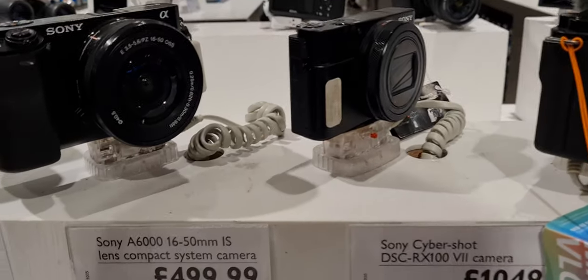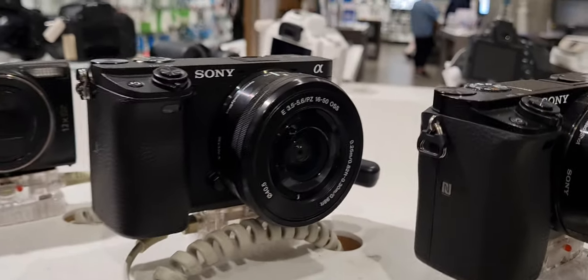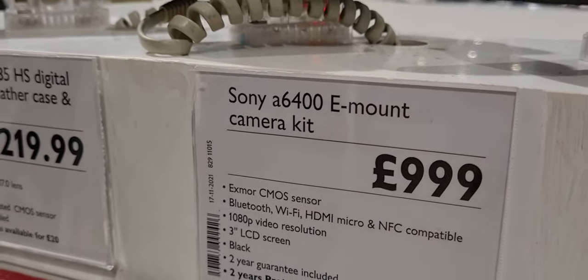A closer look. These are the cameras for vloggers. You know what I mean? These are so beautiful. That's Sony A6400 E-mount. You know how much? Oh my God, £999.